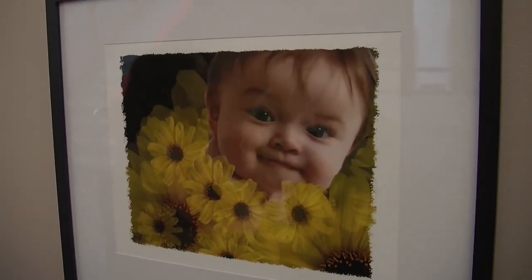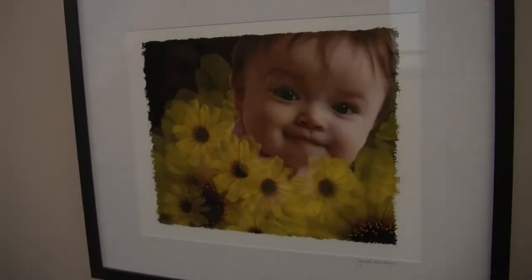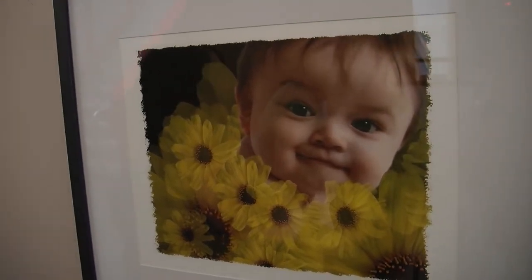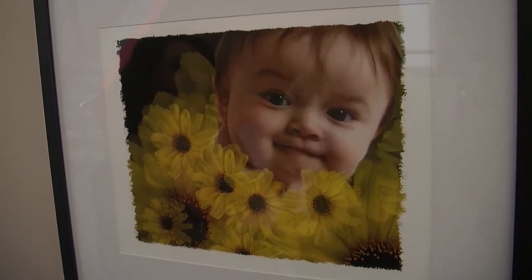I had the opportunity to actually photograph his mom when she was pregnant, and then she came back when he was born, and we just had a really fun time. And when I chose the flowers, I have groups of flower photographs, and just felt that these went together. And then as I built the piece, his expression really showed off in that.